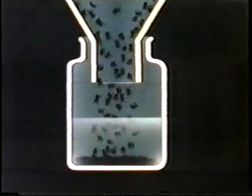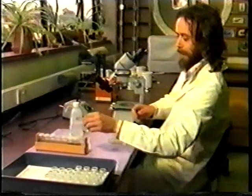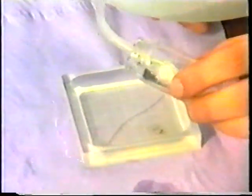You need good reasons for using this method of sampling because the animals drown in the water. But it's the only way to see the very tiniest soil animals without them being surrounded by soil particles which mask the view.